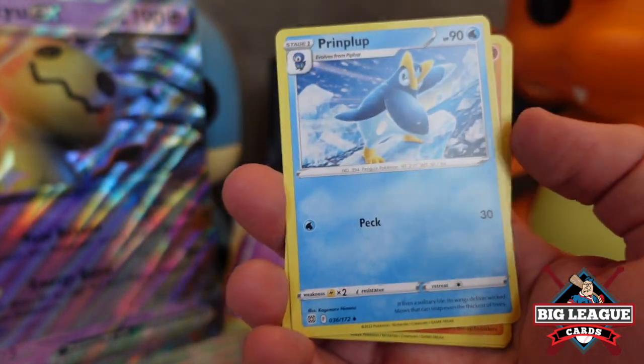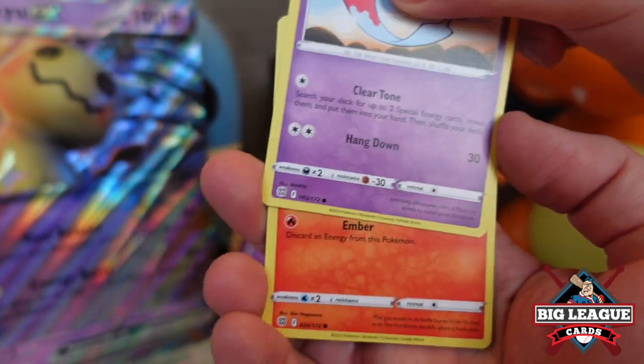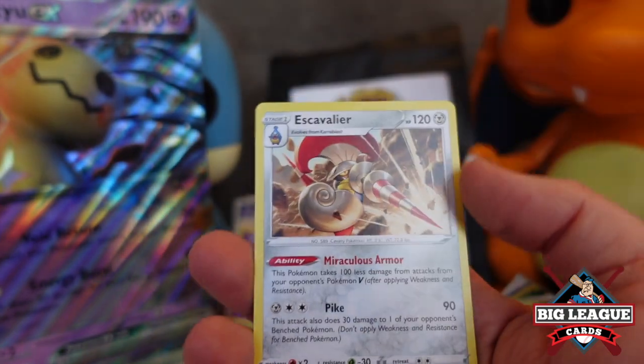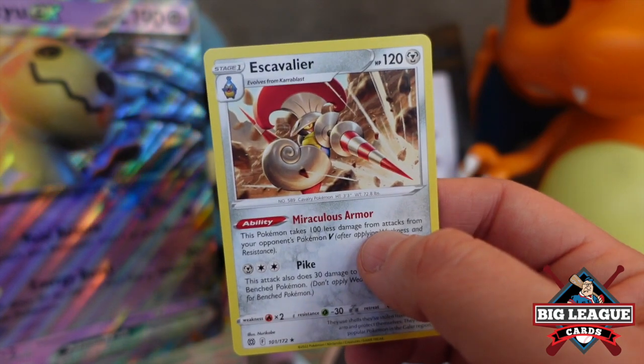Roserade, Probopass, Piplup, Golett, Mimikyu, Chimchar, Minccino, Baltoy, a reverse holo Sinistea, into a non-holo Escalier for the rare.